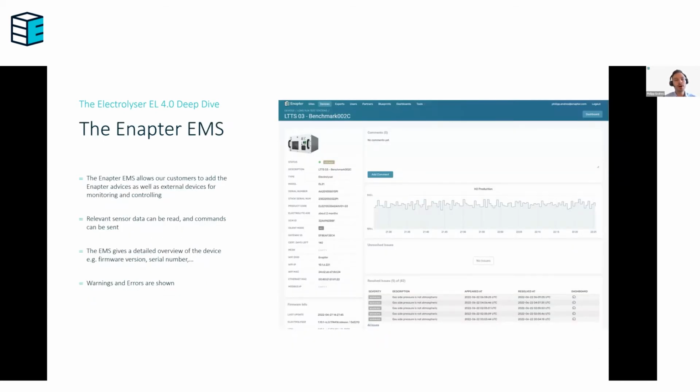Okay, now let's talk about the EMS. The EMS is our software brick that comes with the devices. So that's also a big advantage of our electrolyzers: you have full monitoring and control possibilities. You can monitor and control the devices via the Enapter app, which is available in the Apple App Store and also for Android in the Play Store. You can download it for free and register yourself. We also have a demo version for those of you who don't have any Enapter products yet. Just feel free to check it out.